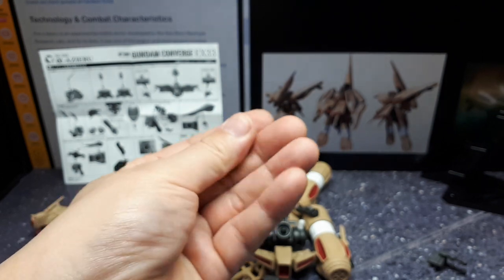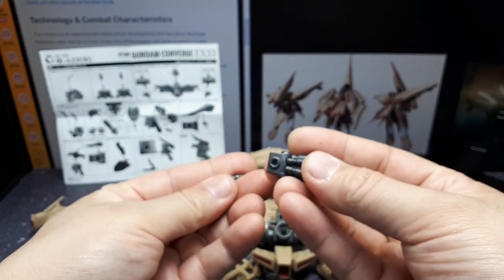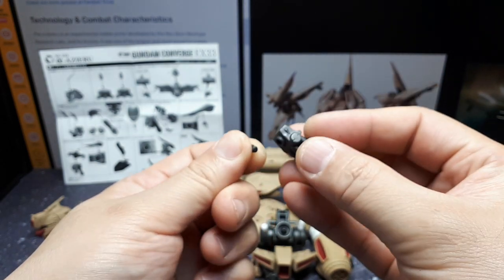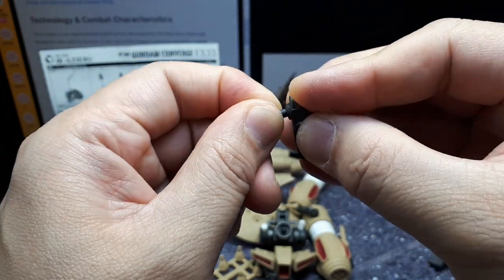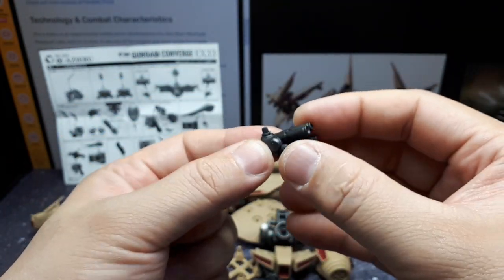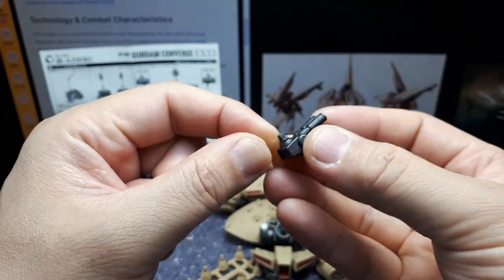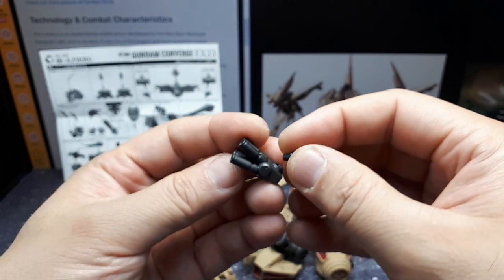That gum has lost its flavor. That has been spit out. Alright, so you just put this round peg into that hole. And I guess it's going to pivot on that peg. I do question the length of that, though. I think it's going to fall out of whatever it belongs in.